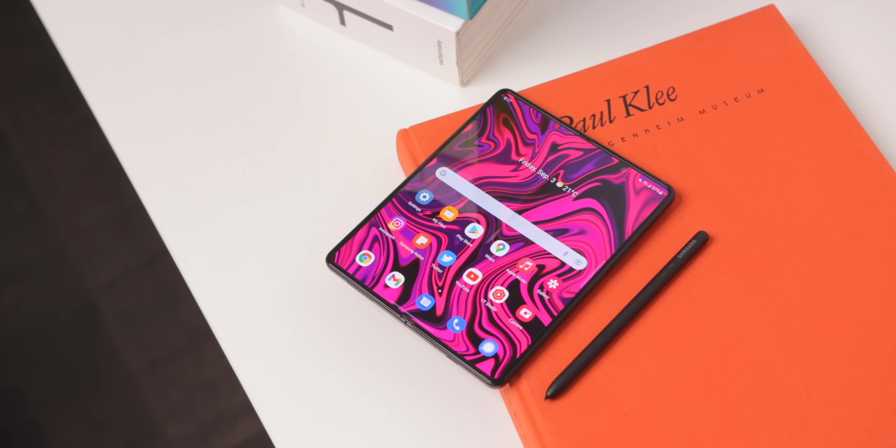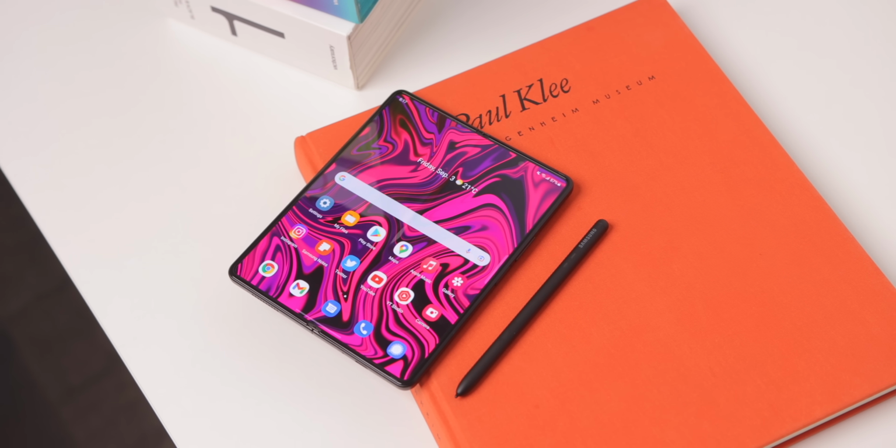The Note line as we once knew it no longer exists, replaced by two distinct devices: the Galaxy Fold line, which takes many elements of the Note, as well as this phone, the Galaxy S22 Ultra.